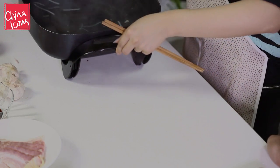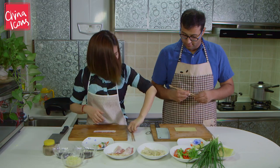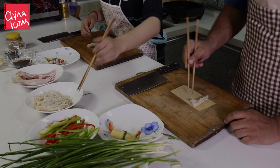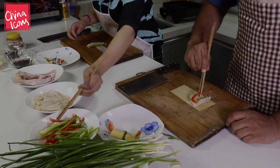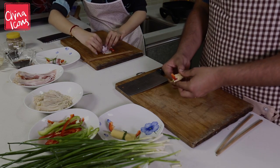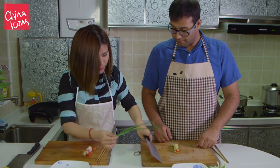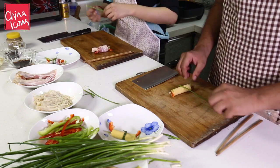This is the boiling done. So now let's roll it. I get a piece of bacon and you get a piece of tofu. And you put a tiny bit of mushroom on top and then one piece of green pepper and another piece of red pepper and now you start rolling it. And then you take this and use like a string. String it in. Roll it, to tie it.